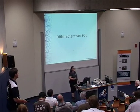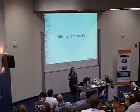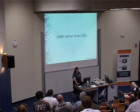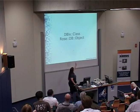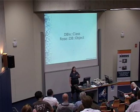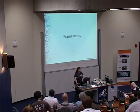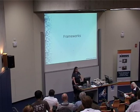So ORMs turn database rows into objects and relationships with other tables into methods. These are the two that are most loved at the moment. There are also a bunch of frameworks you should be aware of. I'm just going to mention two of them.